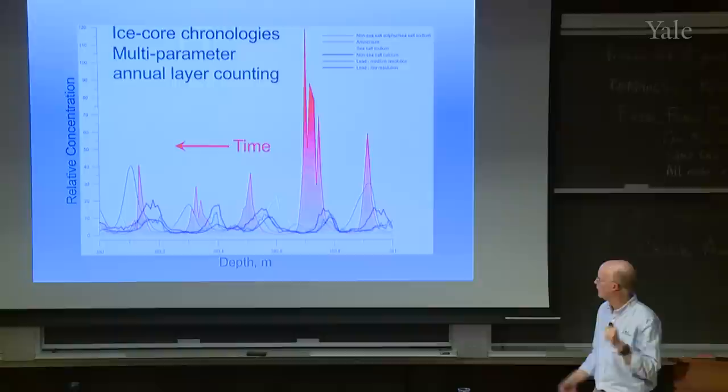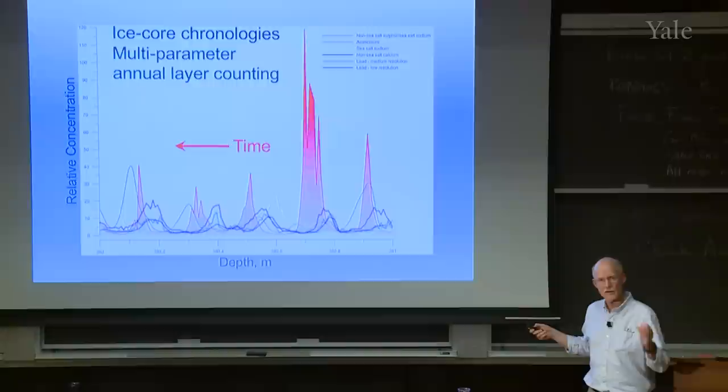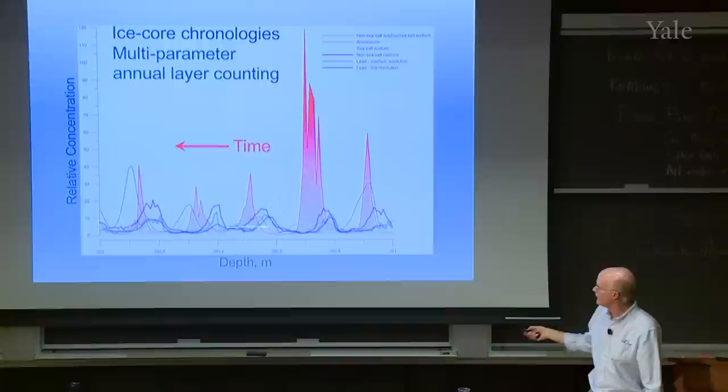And I've plotted a bunch of different parameters: ammonium and sea salt sodium in green, non-sea salt calcium in purplish, I guess magenta, and then the two lead measurements from the two ICP-MSs in the blues. And just to emphasize it, I've plotted the non-sea salt sulfur to sea salt sodium ratio, and that's the one we could use for dating. So would anybody like to hazard a guess as to how many years you see across this?